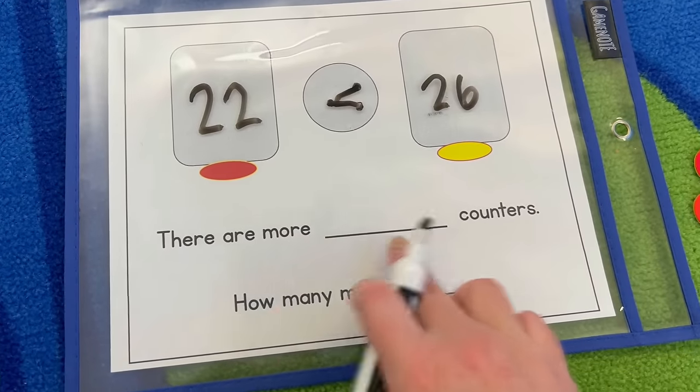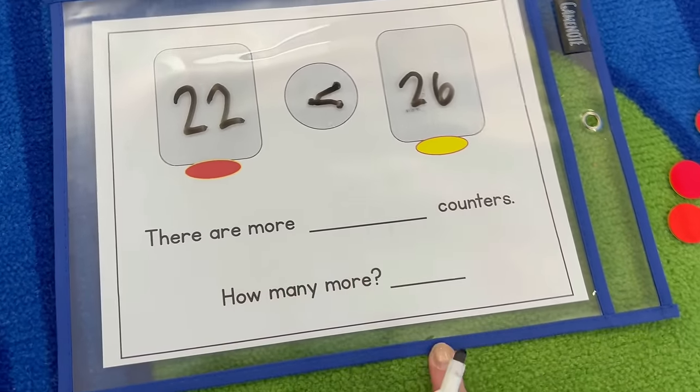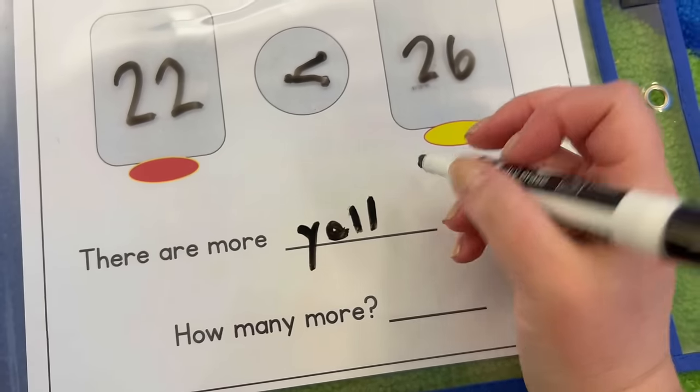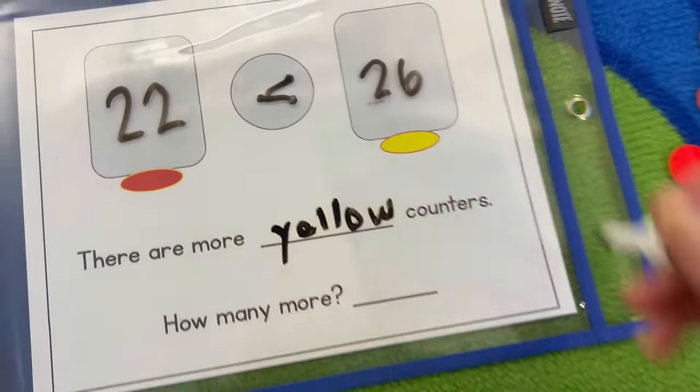Now we had to figure out if there are more red or yellow counters. So they would write yellow. Trying to do this with one hand. And then how many more?